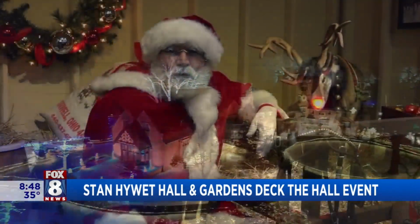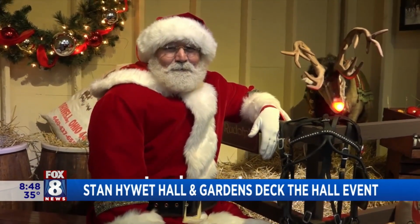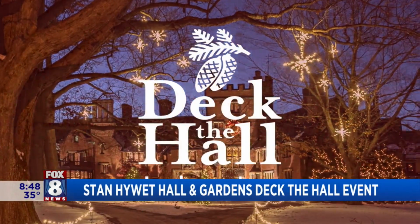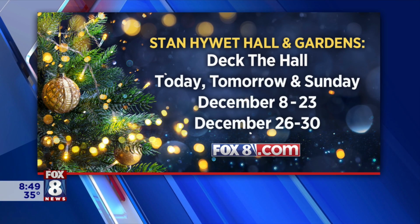So do you need to get tickets? And can you just do the drive-through on the grounds? Do you have to do grounds and manor? What's the situation with that? So it's a ticket that's for everything. So it's the grounds and the manor house, of course. I would strongly encourage you to get tickets in advance. They are pre-sale tickets. We do sell out because it is such a popular event for us. So you would go to stanhywet.org to get your tickets. We're open through this Sunday, then the 8th through the 23rd, and then through the 30th at the end of the year. So there's going to be 30 beautiful trees inside decorated.